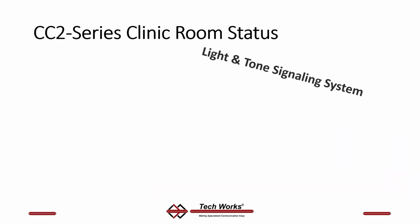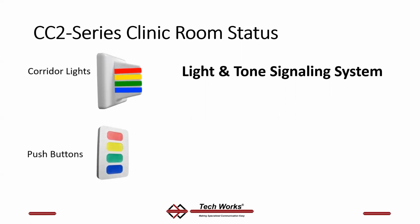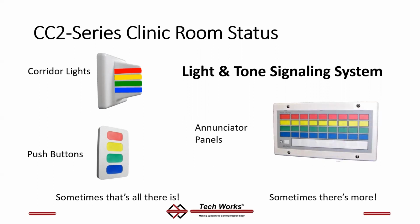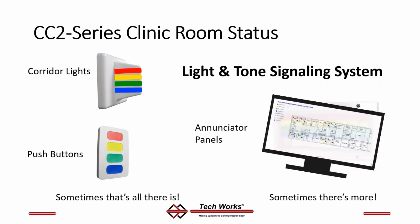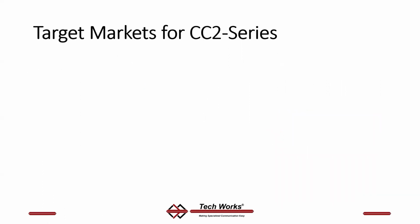CC series is clinical room status. Well, what does that mean? Well, it's light and tone signaling through corridor lights and push buttons. Sometimes that's all there is, just push buttons and lights. That's it. But there could be more. You could have annunciator panels somewhere, depending on what your annunciation needs are. This could include wall graphic displays.